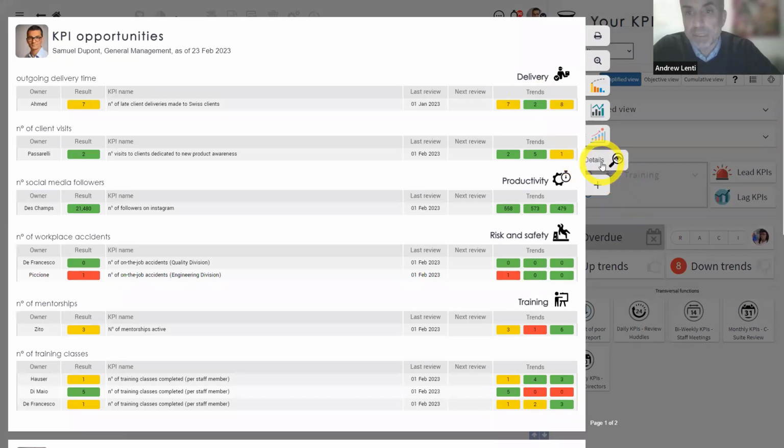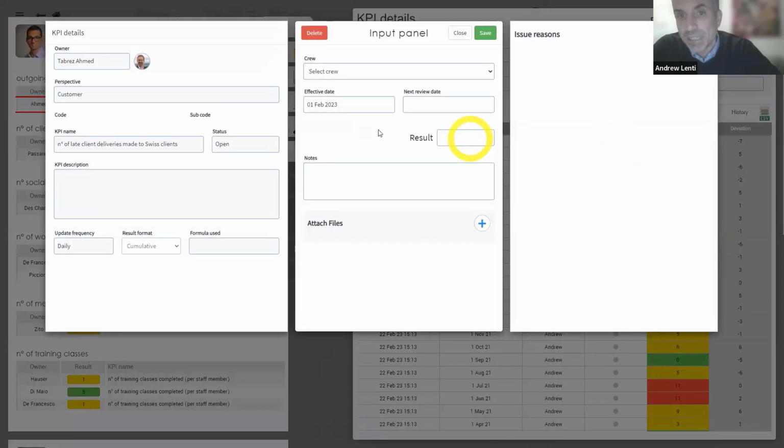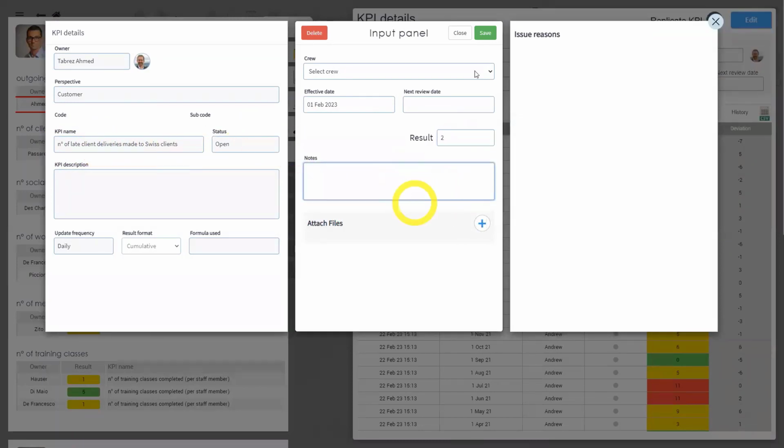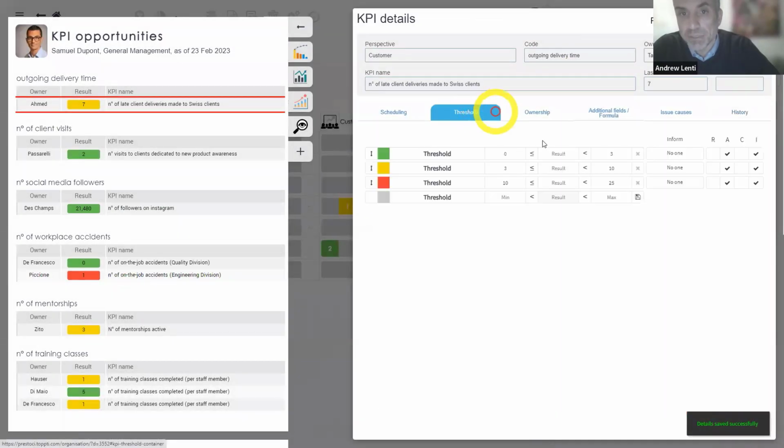So when you open that up and you drill into each of them, you'll see this KPI, up until the 1st of February, has a pending record. So I can come in here and say, well, the number of late client deliveries made to Swiss clients this month, there was only 2. And I would put some comments if I wanted to. Now you can see there's the number 2, green, because we're happy. Anything under 3 is green. Anything between 3 and 10 is yellow. Anything over 10 is red.